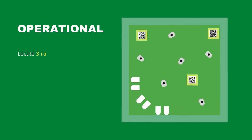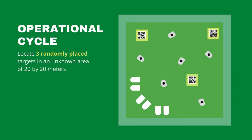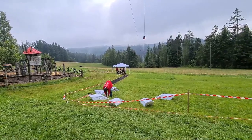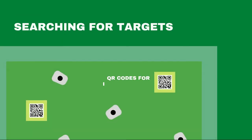The mission on Mount Pilatus is planned in operational cycles, in which the group of rovers have to locate three randomly placed targets within the testbed of 20 by 20 meters, without any prior knowledge of the area. The cycle starts with the deployment of the rovers from the docking stations, and they will start randomly searching for the targets that are identifiable by unique QR codes.